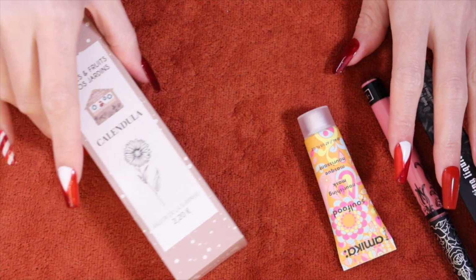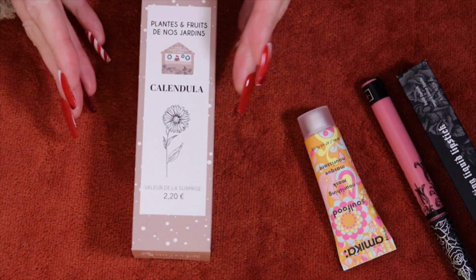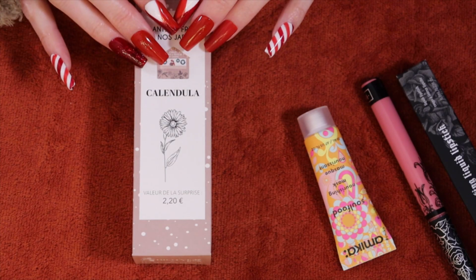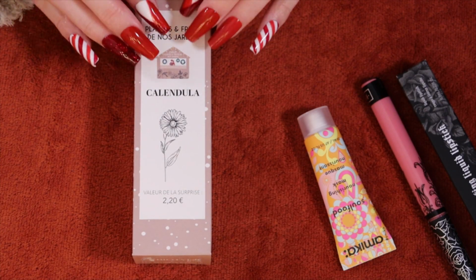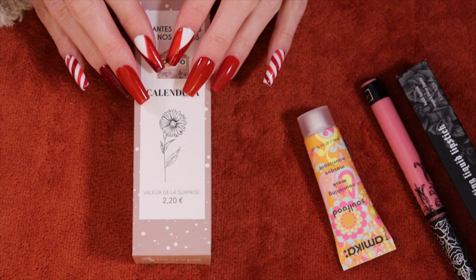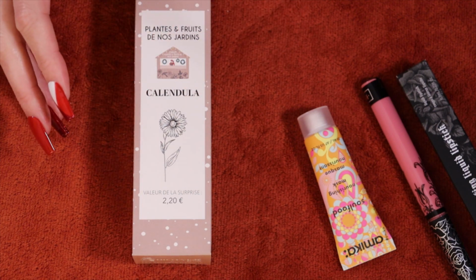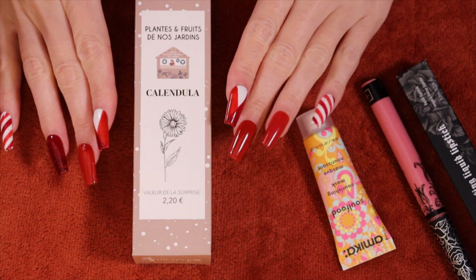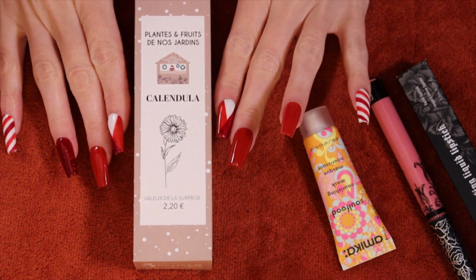So, I am going to switch into French for a few minutes to do this French Beauty Box Advent Calendar. And then I will come back and let you guys know which one I enjoyed the most, which one I liked the most from today.